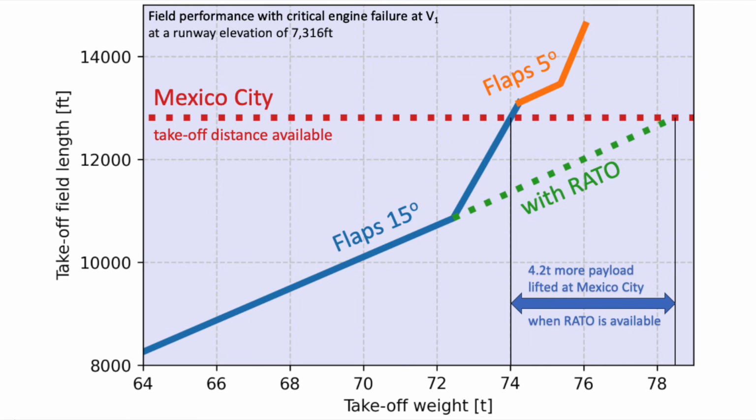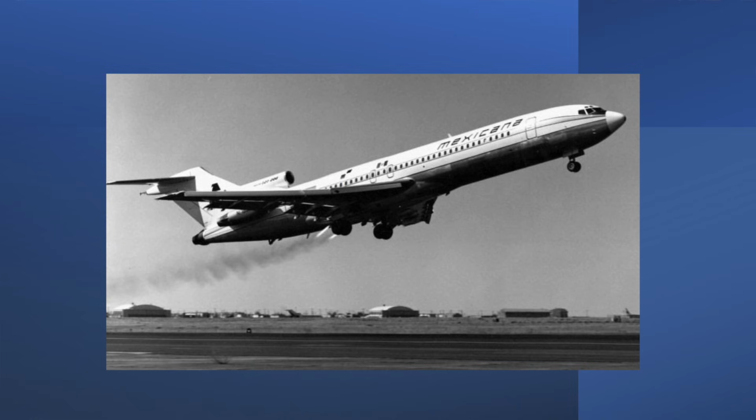In the end, Mexicana's 12-200 advanced jets remained the only 727s equipped with this cool RATO system, and later versions of the JT-8D featured an automatic power reserve system, which boosted the maximum thrust on the 2 good engines if one failed, thus achieving a similar effect and obviating the rockets. So the world was left with a dozen 727s with emergency rocket power, plus a team of test engineers who no doubt had the time of their lives flight testing this thing.